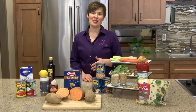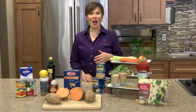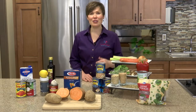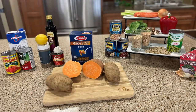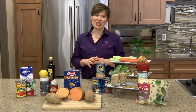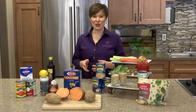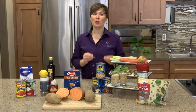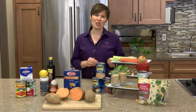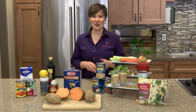Onions, carrots, and celery make a classic soup base, but if you've got other veggies like spinach, green beans, peppers, mushrooms, they're going to add some additional flavors and textures for you to work with. While you can definitely throw all of these ingredients together on your stovetop or in your slow cooker, taking the time to brown these veggies is going to transform that flavor from ordinary to delicious.